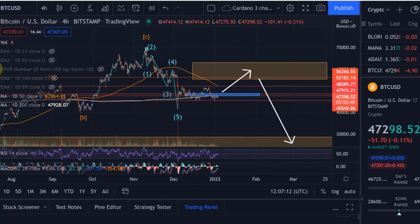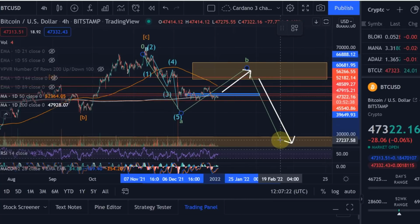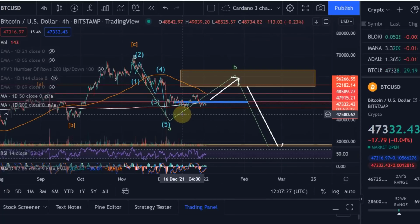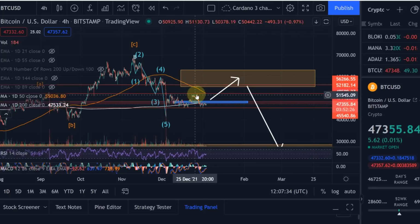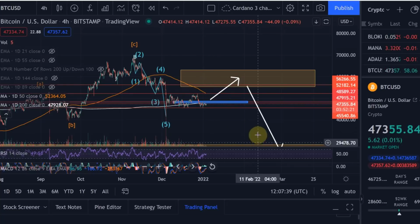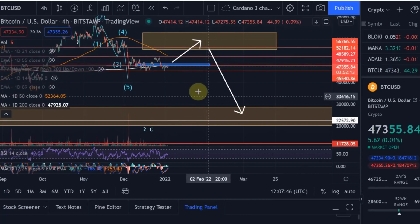Basically, here we're doing something like an ABC correction that I showed you before. We came down impulsively as part of a wave A, moving up as part of wave B, moving down as part of a wave C. That is the expectation I have here for Bitcoin. There are other ways this could be solved, maybe with an Elliott Wave triangle, an A, B, C, D, E, where the next move would go up as well, and then down, where we might not actually reach that target area. But overall, all the scenarios are pointing to the downside.